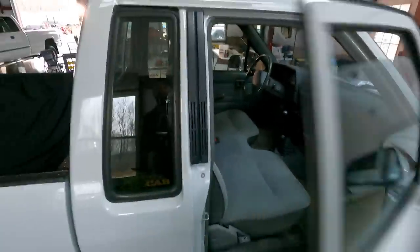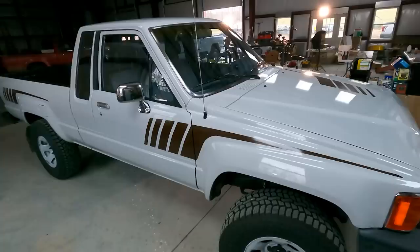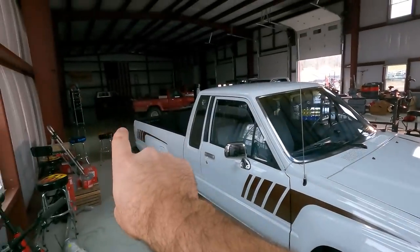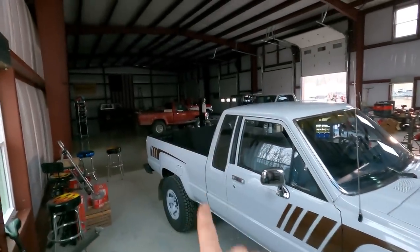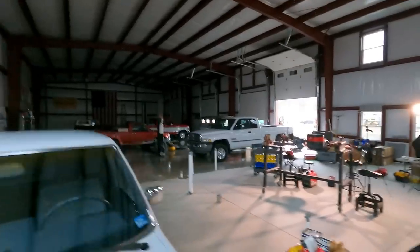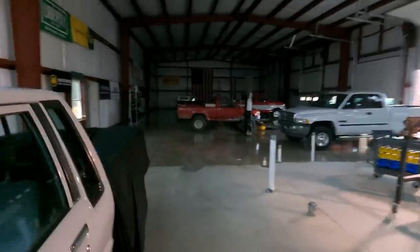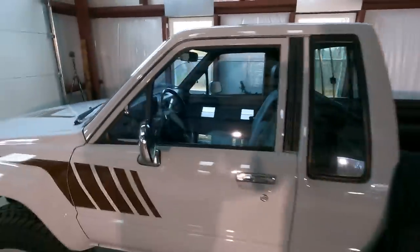How many miles is on it? 75,000 actual miles on this Toyota truck. That is a very cool thing of beauty. Over in the corner is a '68 Bronco. That's a '93 Toyota. That's a '96 Power Stroke diesel over there, and this is the Unicorn Dodge Cummins pickup. That is a thing of beauty right there, isn't it?